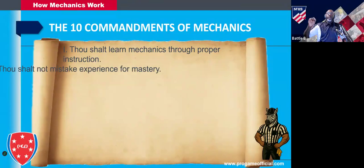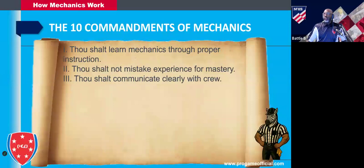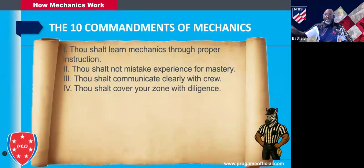Thou shalt not mistake experience for mastery. Doesn't make a difference how long you've been officiating. If you haven't learned mechanics and you're not using proper mechanics, you're 40% at best. Thou shalt communicate clearly with your crew. Again, part of mechanics. Thou shalt cover your zone diligently. You're not going to look at other people's areas. You've got your area you're responsible for, and that's what you're going to be responsible for.